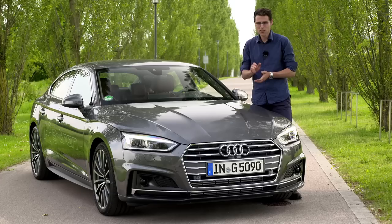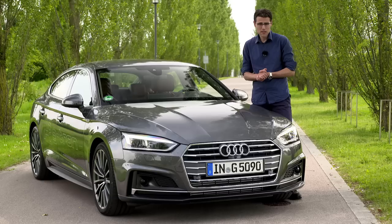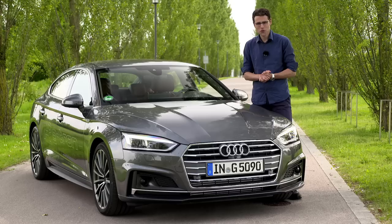Is this actually a good replacement for a diesel, for example? Would you also consider this in comparison to a petrol engine? We will find out together, so join us for all the information on Autogefühl, your number one resource for in-depth car reviews and your number one community to discuss cars.